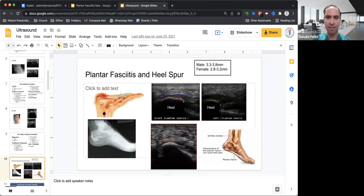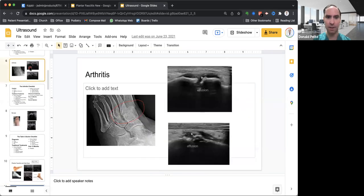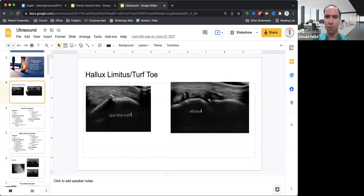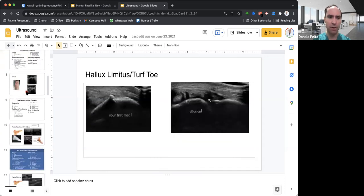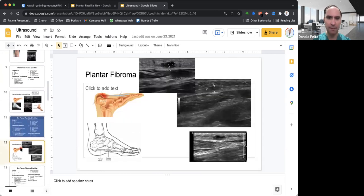And then after this slide, I usually include my checklist. And so those are the checklists. I put them all together within my ultrasound slide. So I do this. You can do this for a lot of different things. I don't always show these. The main ones I show them are for Achilles tendonitis and plantar fasciitis, but you can see here, you can have it for turf toe. You can do it for a plantar fibroma.